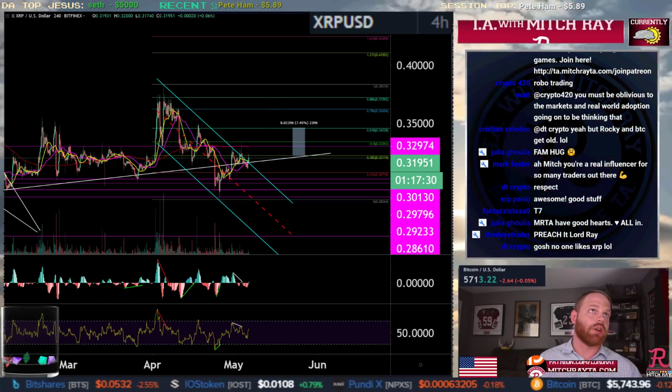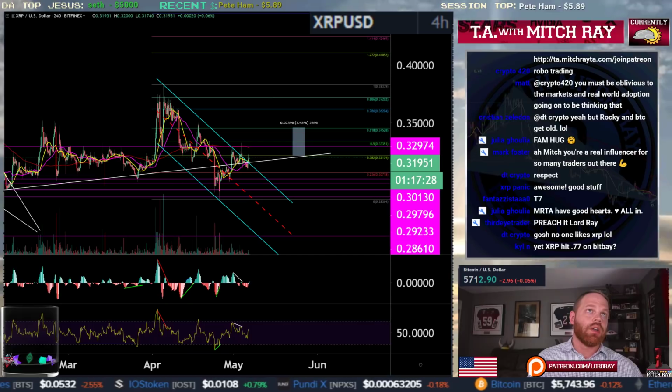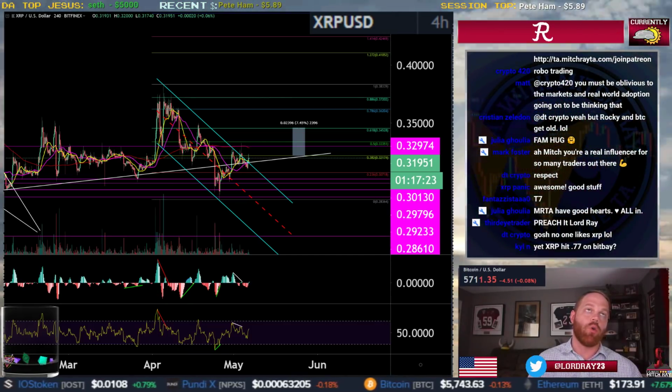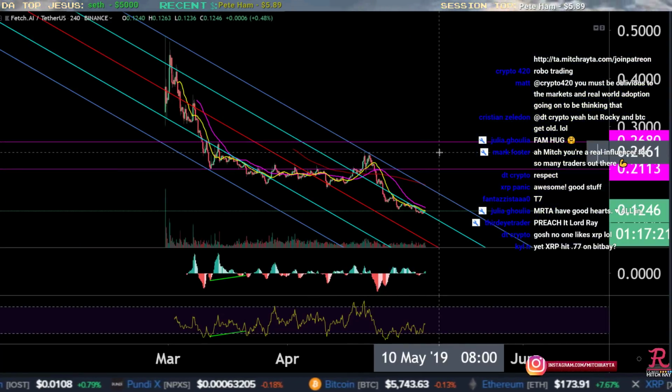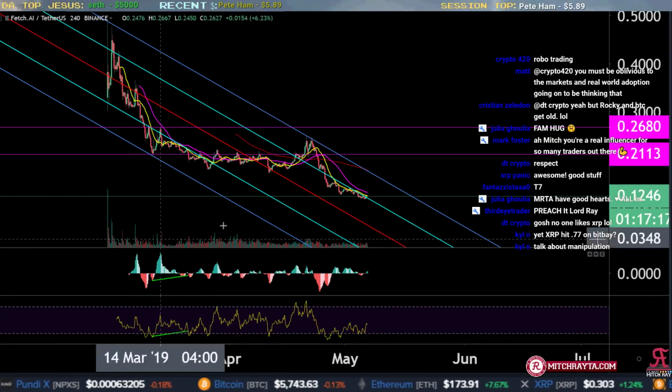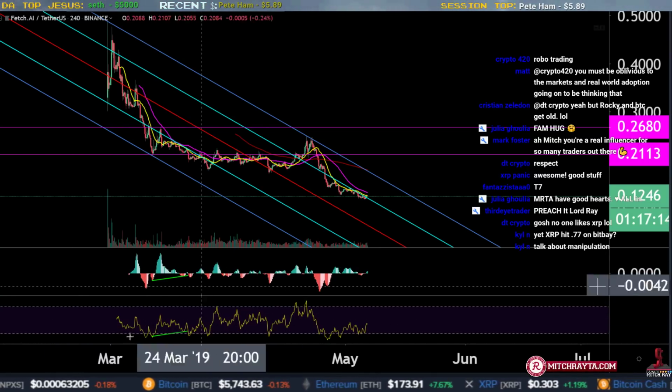This thing's terrible, dude. We've got divergence on the 4 hour. Yeah, lots of divergence, but no pattern development, though. All right, fentanyl, here you go, dude. Look how well we respected divergence last time. It didn't play out.